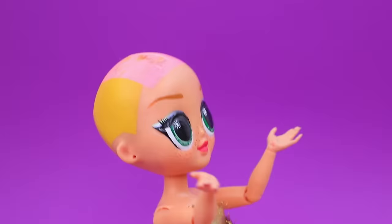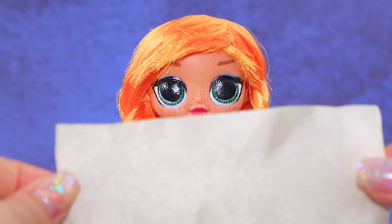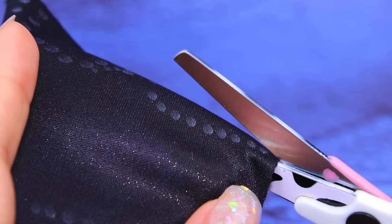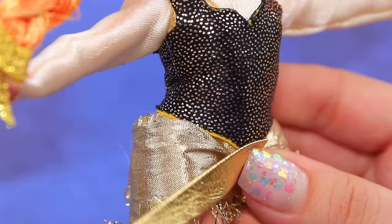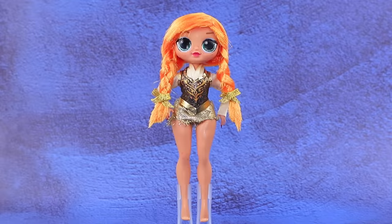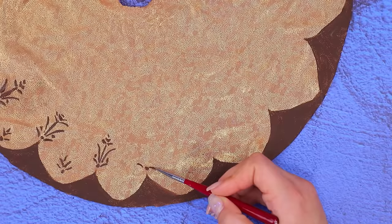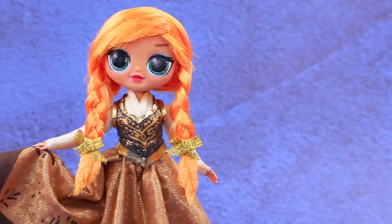It looks great. Bright strands of hair become braids. Great fabrics. Now it's time for a corset. The fabric is shining. The corset is covered with gold monograms. Gorgeous puffy skirt is flowing down. Anna loves her new look.